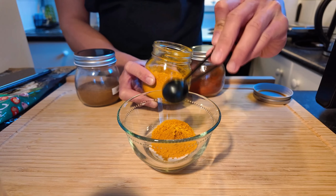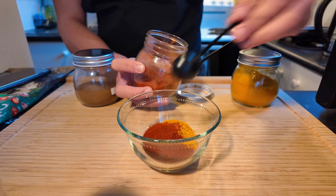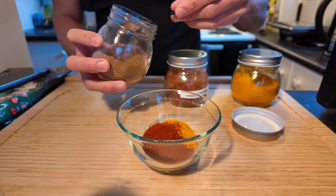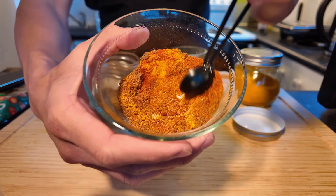2 teaspoons of turmeric, 2 teaspoons of sweet or smoked paprika, and then 2 teaspoons of garam masala. Mix that all in together. So that is my spices.